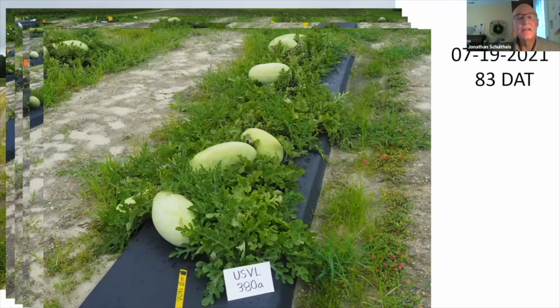And this would happen to be the USDA line, which did not show any Fusarium wilt, but then it has that odd different color and it's seeded. So just a quick mention of that, part of the QCAP grant that we originally obtained in earlier years.